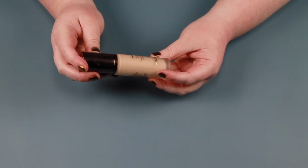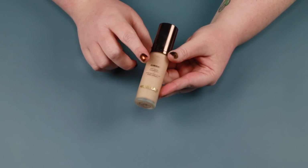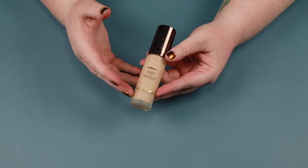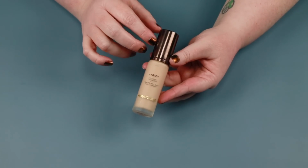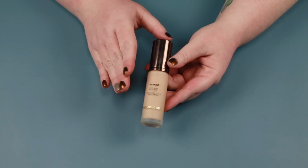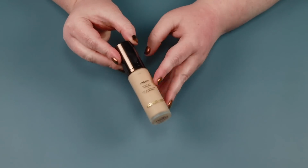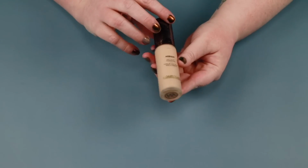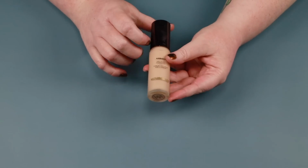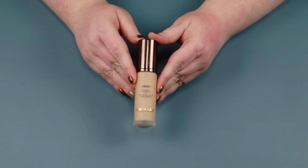Here we have something from Hourglass. This is the Ambient Soft Glow Foundation. This I feel like is an overhyped product. I don't love it. I don't hate it though. It's kind of like, I just don't think about you. You know what I mean? I want to love it. I love the idea of it. I love their powders, but I think when it comes to their cream products, it's just not it. So for me, it's just time to go, babe. I don't think I've ever had an experience where I felt like this is amazing. It has always let me down.